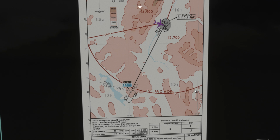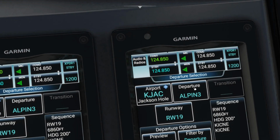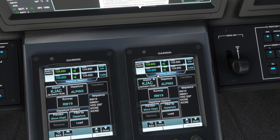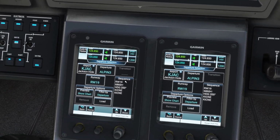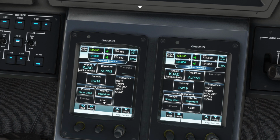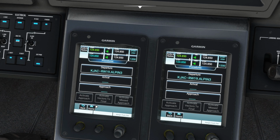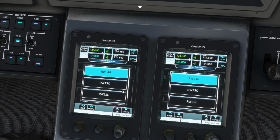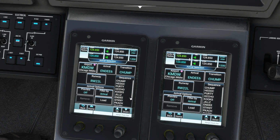Very good. So let's go back to our flight computer. Alright, so we're going to load that. Let's turn that off. Let's go back. Our arrival is the ND6, but we're coming into 22 left. Jump isn't our transition.